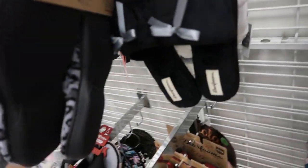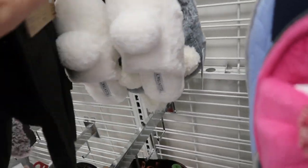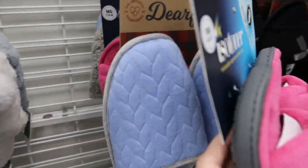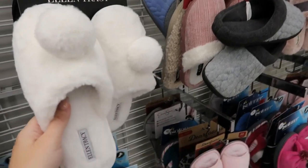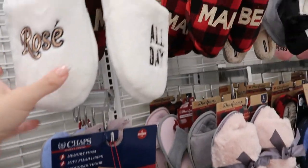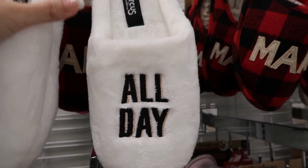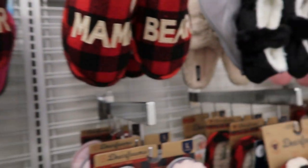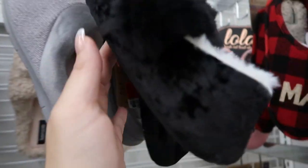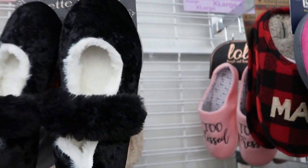These Deerforms are $7.99. Those are also $7.99. These are cute with the little balls. They're $7.99. Circus by Sam Edelman slippers, rosé all day, $9.99. These are really cute little ballet slippers. And they're $6.99 from Nanette Lepore.